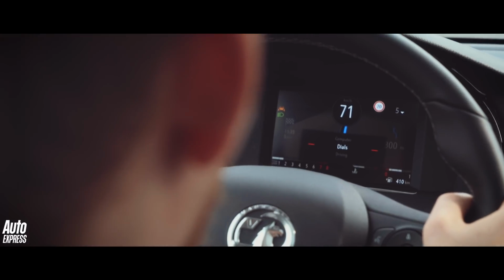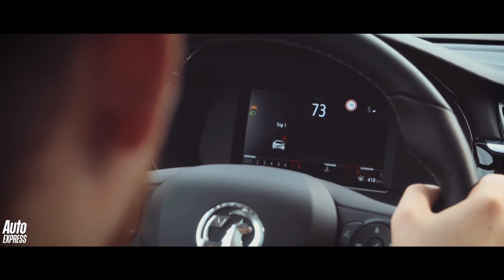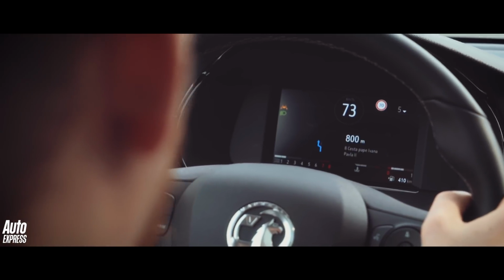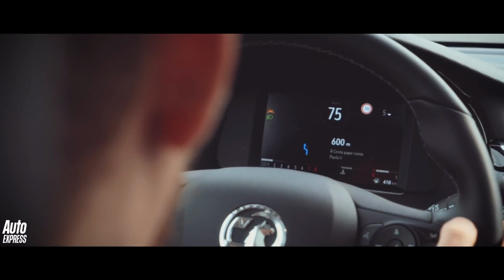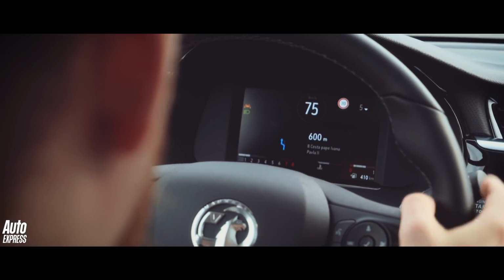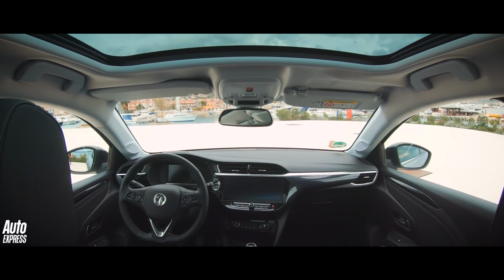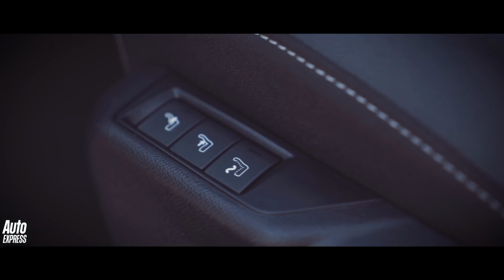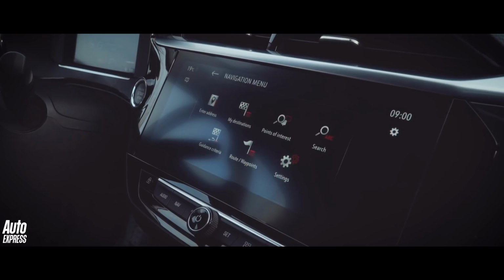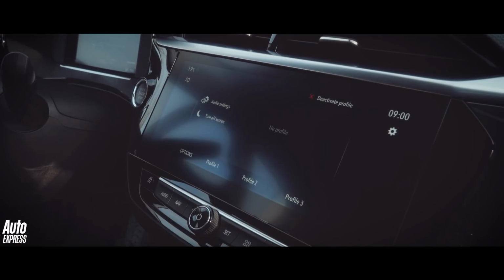There's a decent amount of tech, like the digital dials offered in some models. The customisable display lets you look at navigation and trip functions, but the small screen just looks a little bit lost in that instrument binnacle, particularly when you compare it to the glorious huge display in the Renault Clio. The top spec Elite Nav and Ultimate Nav models come loaded with kit. A heated steering wheel, a panoramic sunroof and even massaging seats are all available. A 10-inch infotainment system is also fitted to those two models, while the rest get a 7-inch version.